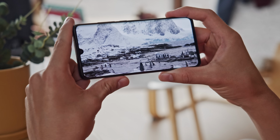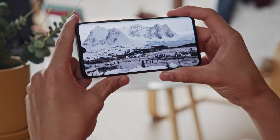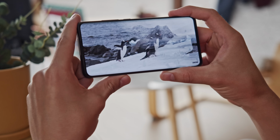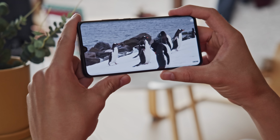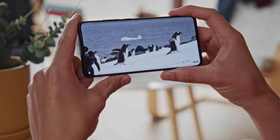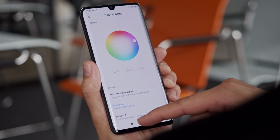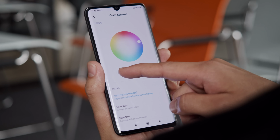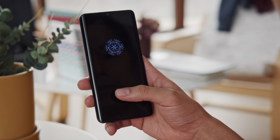Content on this display looks decently sharp at 400 ppi, and you get those deep AMOLED blacks. Brightness is great at 430 nits maximum, and 600 nits in auto mode in bright conditions. We also found that based on your color settings, you can get the colors to be quite accurate, especially in the sRGB color space. Under the display sits an optical fingerprint scanner.